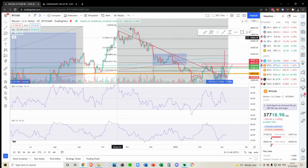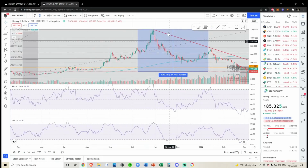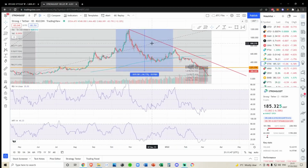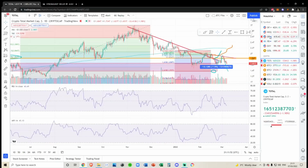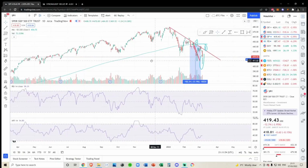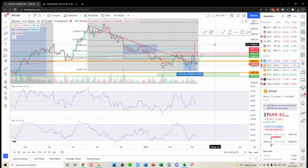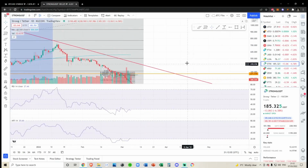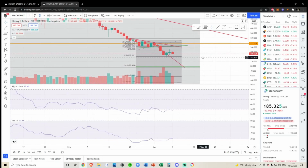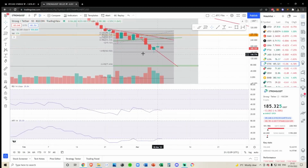The only way you can argue Strong is bullish in my opinion, or not even bullish, but the only reason you can give Strong the benefit of the doubt, is if you say Bitcoin's going down, the total crypto market cap's crashing, the stock market's crashing, and I would agree with you on that part. But in my opinion, I'm not saying Strong is going to come down to zero or crash forever. I think at some point it will have a huge bounce, but at least in the short term, I'm looking at this and seeing bear flag after bear flag.